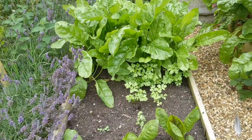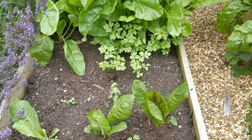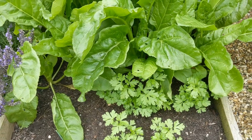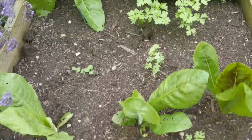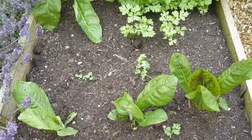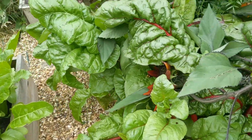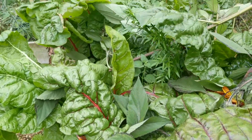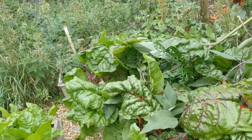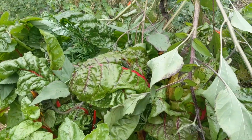So what else have we got here? We've got perpetual spinach and some more of the Attica root parsnip, and this is three radicchio. Let's have a look how that is going to grow. I never grew radicchio before. And in this bed we've got mainly Swiss chard and some parsley, and I will need to sort it out because I think this sunflower has fallen over and broke.